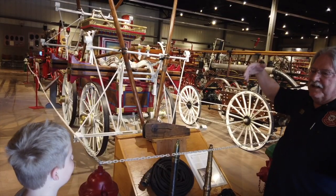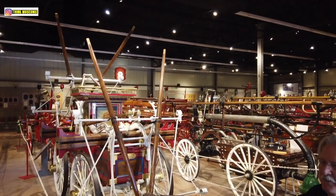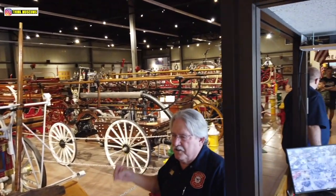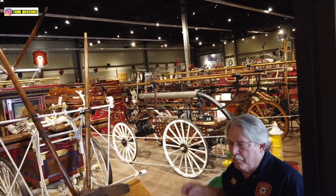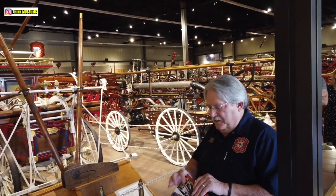That's the same basic era, early 1900s through 1940s. And that's big trucks, long trucks, ladder trucks, aerial trucks, even a tiller truck. But also in that room is our youngest piece, and that is this one right here.